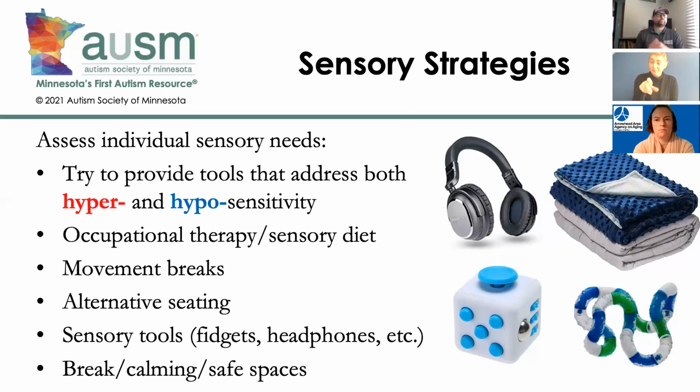Things like movement breaks, different alternative seating, different sensory tools, identifying a space that someone can go to take a break, to calm themselves down, to escape sensory input that they may find aversive. And let's make sure they know where it is, and let's take them there once again before it's even needed, so that when it is, we have that strategy to fall back on.